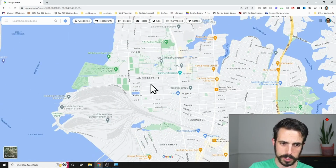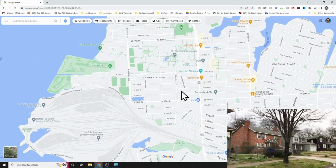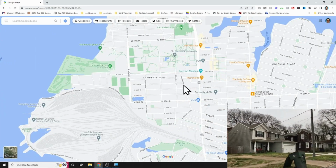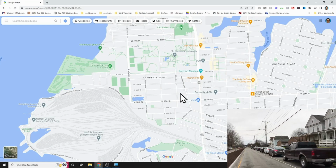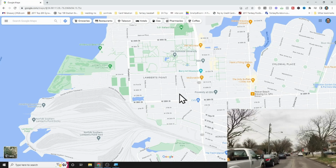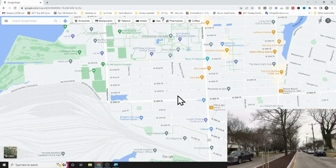Now, Lambert's Point, first of all, it's got some older houses in here and the prices are cheap. At Lambert's Point, you can get houses still in the 200s sometimes, but you're now creeping into the 300s and now 400s price range, and then some new construction randomly in there as well. But for the price and location, this is one of the more affordable spots for what you're going to get.